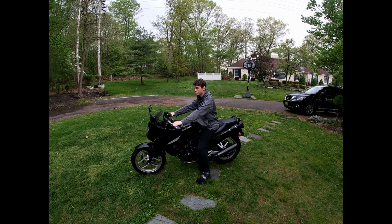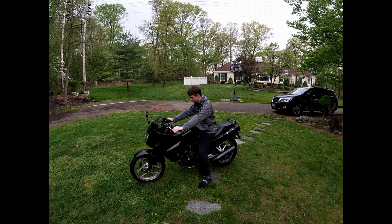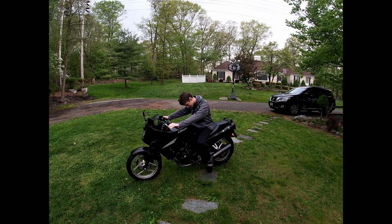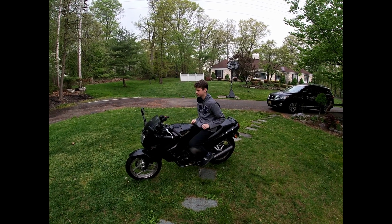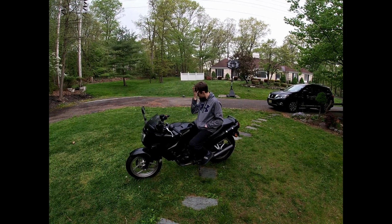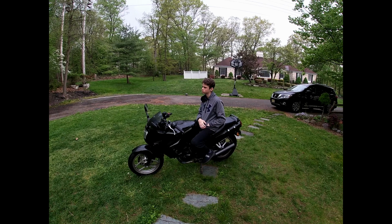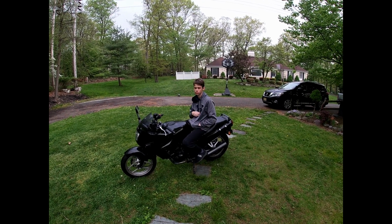I don't recommend this bike for highway riding. Like I said, I got it up to 85 miles an hour. It was screaming. And even at 65, you're running about 8,000 RPM, which just seems a little frantic on the highway. But for around town, I've put 40, 50 miles on this thing this week, just driving around the neighborhood, getting groceries. And it's a fun little bike.